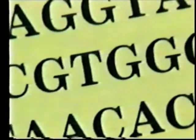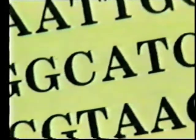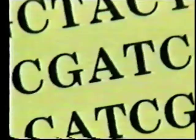But we do know the differences between races must have begun with mutations. And we know of one mutation that's still affecting evolution today. The story starts with a gene, a single instruction written in the 4 letters of the genetic code.